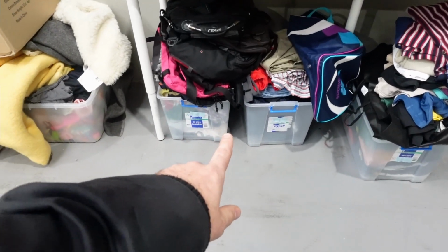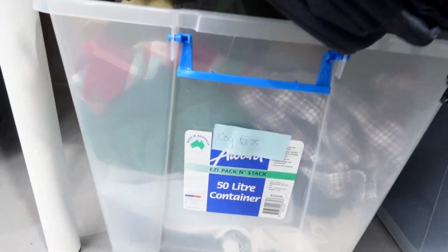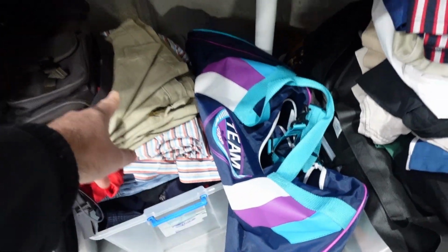So we've just sorted out all the cost of goods on these, so we just averaged it out because it's just so much stuff. So $8.75 for this sort of stuff. There's some really cool gear in here. This really old Adidas bag. There's some great jeans in there.